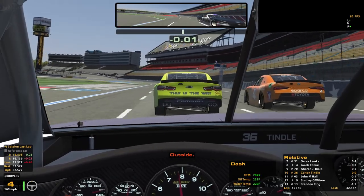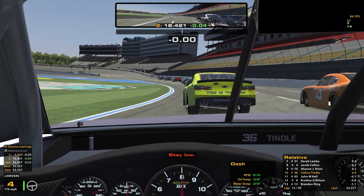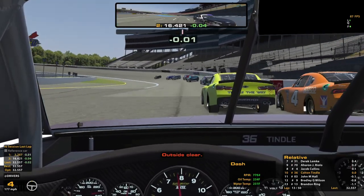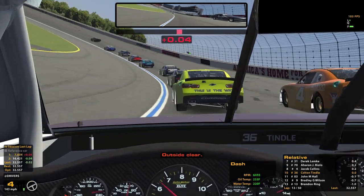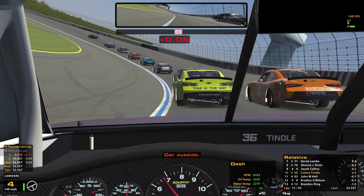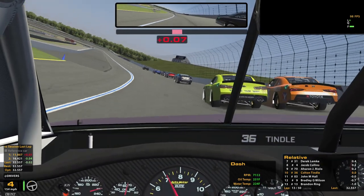Very competitive field. There's not much room between us. Got the guy on the outside now. Outside clear. Outside. See, he's still entering much harder than we are. Outside clear. Car outside. And again, it's not helping for us to have to enter so shallow.